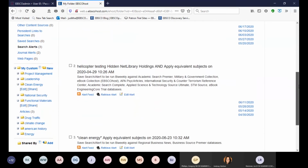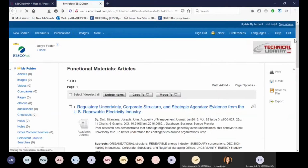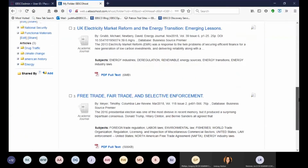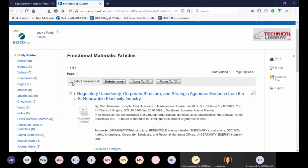What I did want to show you that I hadn't showed you yet was exporting out to a citation manager. So I've done all my research. I pulled some stuff into my custom folder called functional materials. I click over to the articles, and I could be working on this for 6 months, a year, however long. And then I decide, okay, I've got some really good articles available in my functional materials folder, and I'm ready to go out and export all of those to a citation manager.